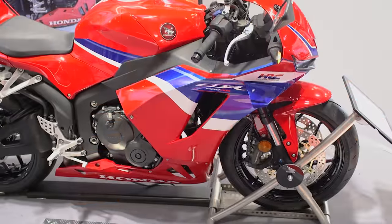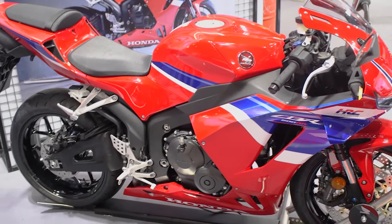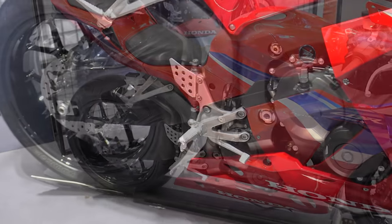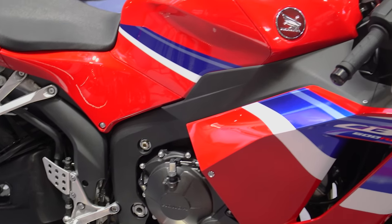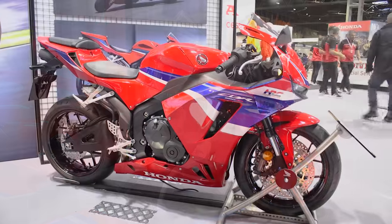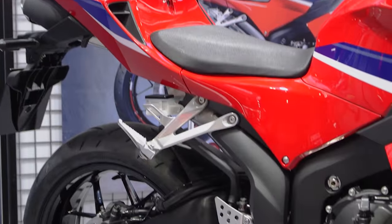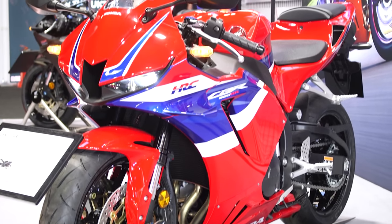They'll handle well. Let me go through the specs with you. The bike produces 119 horsepower at 14,250, so like its predecessors, it's a screamer. It does 46.5 pound-foot at 11,500 revs. Quite a light bike, 193 kilograms, and that's got a six-axis IMU, which of course the SP, the one we just looked at, has as well. But it's nice to see it on the 600 as well.